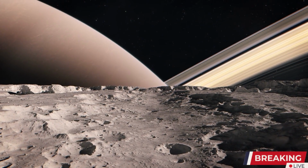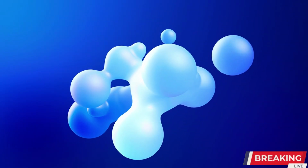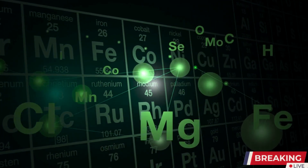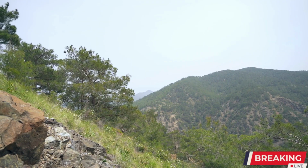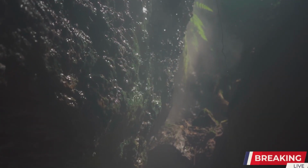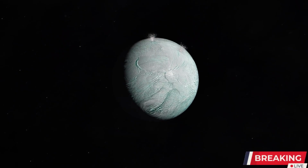The most important point is that Enceladus appears to satisfy several of the conditions scientists consider important for habitability. There is liquid water. There is carbon-based chemistry. There are other essential elements, including hydrogen, oxygen, nitrogen, phosphorus, and sulfur. There is a rocky seafloor. There is evidence for chemical energy. And there appears to be active interaction between water and rock. That combination makes Enceladus one of the strongest candidates in our solar system for a world that could potentially support life. But there is a critical distinction.